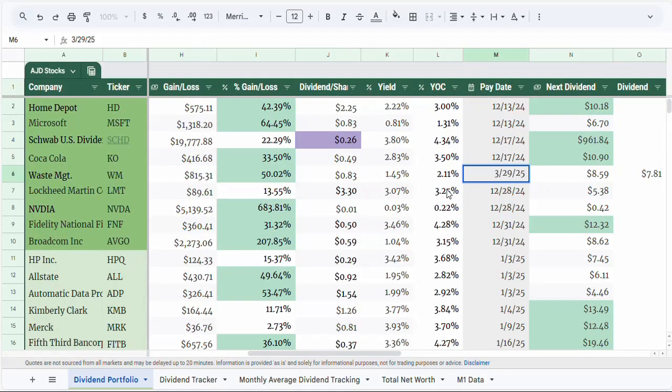And then we're going to reshuffle the deck because Waste Management is now going to be paying in March. That's the beauty of these. Once they get done paying, 3 months later, they're paying me again, with the exception of BST and O. Those are paying me every single month. And BST with over $500 a month with just that one.